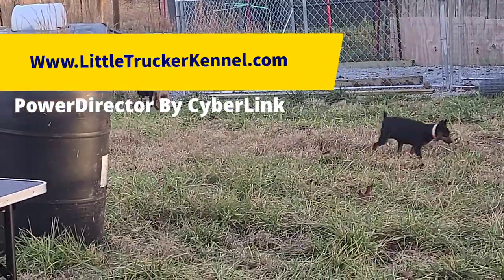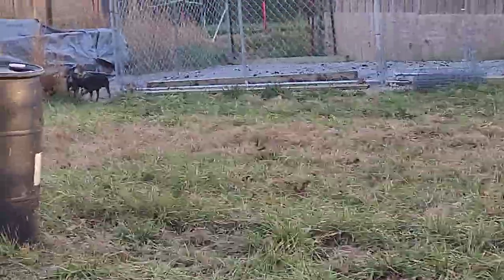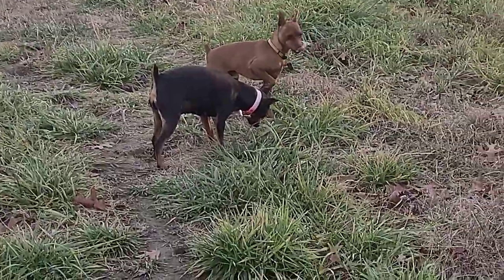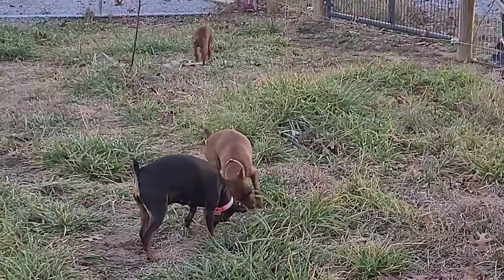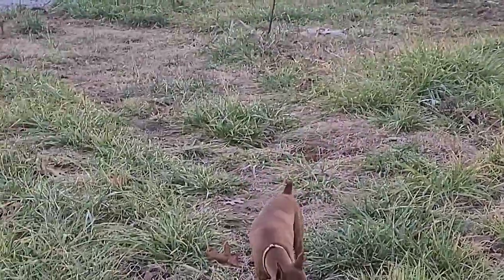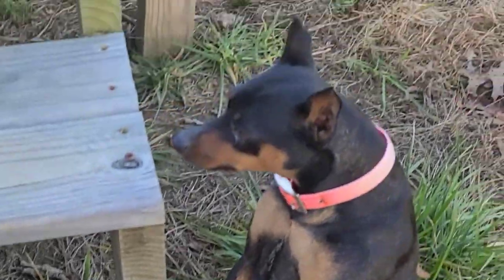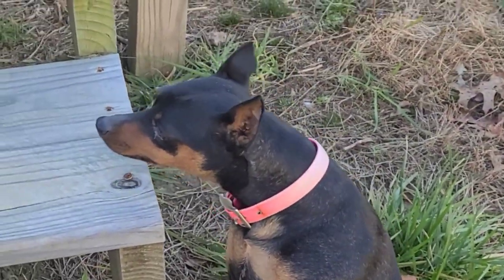Okay, here we are studying the miniature pinscher in their native habitat. I got the zoom lens going so I won't interfere with them. I gotta shut up, otherwise they all come over here toward me. Who is this? That's Athena. Athena, what are you doing? Be still.